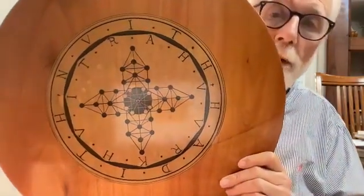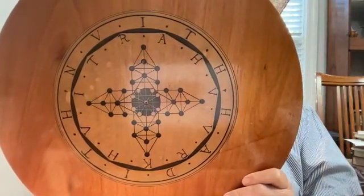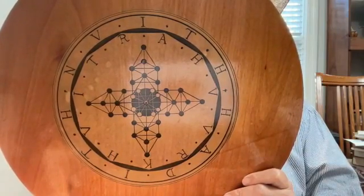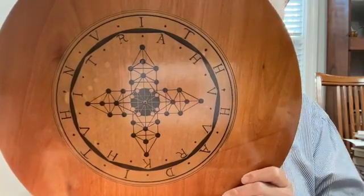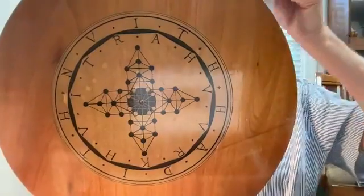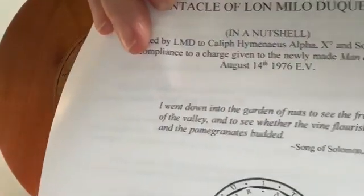And as an epigram, I use the Song of Solomon quote. I went down into the Garden of Nuts to see the fruits of the valley, and to see whether the vine flourished and the pomegranates budded. That's Song of Solomon, chapter 6, verse 11. And then there's an actual image of the Pantacle there.